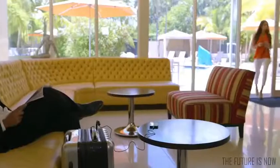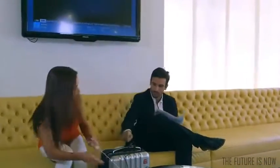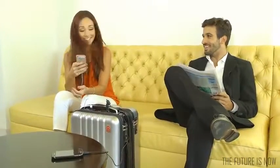Of course, the best place to have your Suitcase 1 is by your side. Offering a powerful lithium-ion removable power bank and two external USB charging ports, you can now charge two devices at the same time. You never know when someone might need it. With dual USB ports, you can fully restore power to your own and others' devices up to seven times.